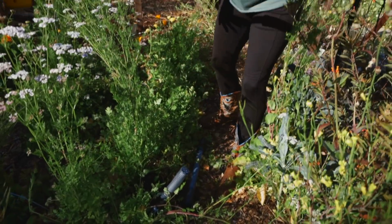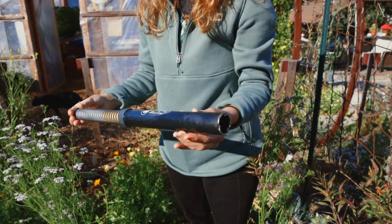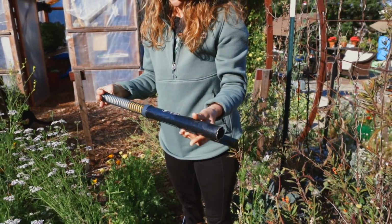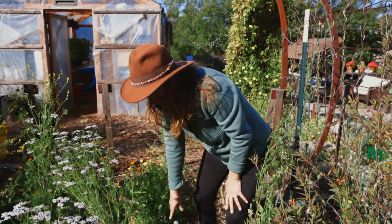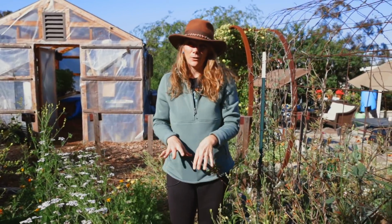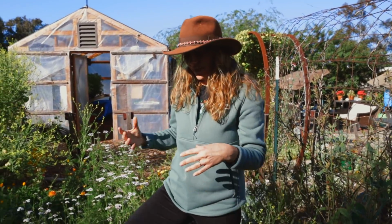These are a new trap that we carry called the Gopher Hawk. Really nice because you don't have to dig a hole to set them, and it's a little bit of a cleaner way to catch your gophers. But we are actively trying to keep the gopher population down. It's something that unfortunately we got to do if we want to have a happy garden.